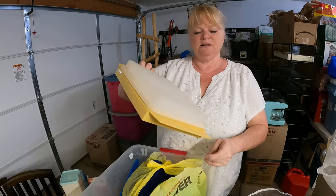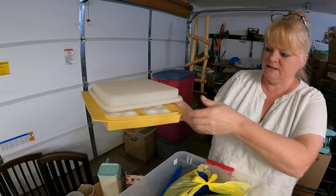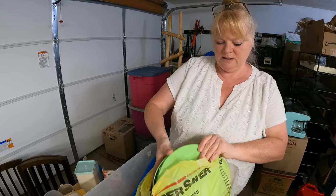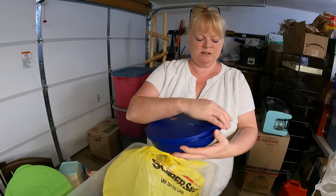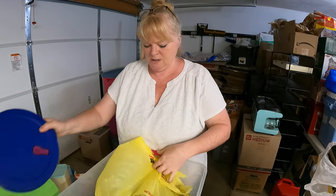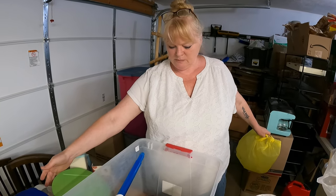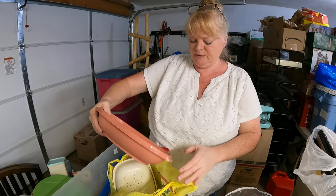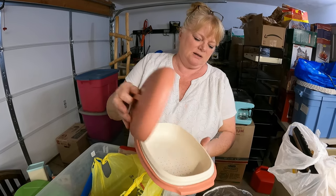Okay, at this one sale, we got all these pieces for 50 cents a piece. This was 50 cents. Deviled egg thing, right? Yep. This was 50 cents. This divided dish, oopsies, was 50 cents. Timber! They were so excited. This is the same place I got the Ruby Reds. 50 cents.